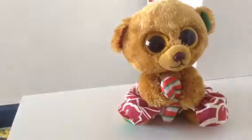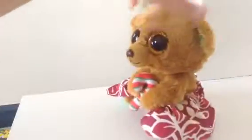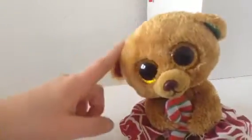So this is the skirt. So it's really cute. So this is a DIY skirt.